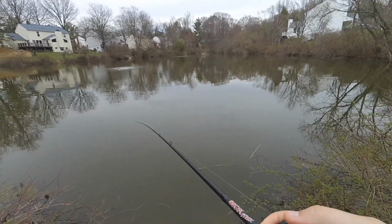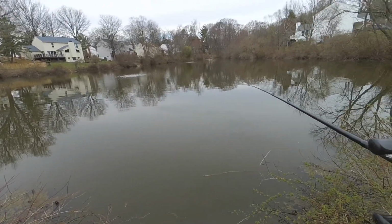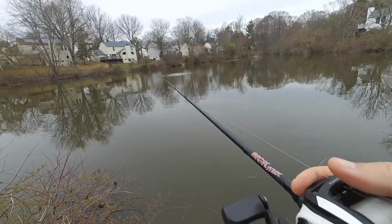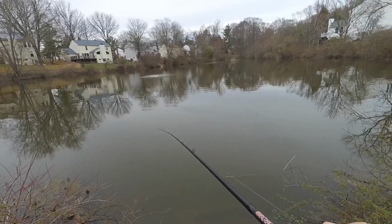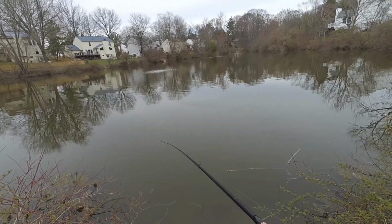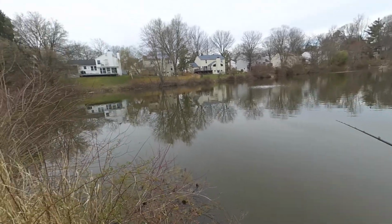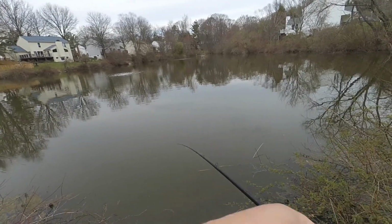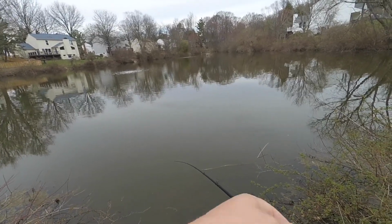I think part of it too could be that where I'm standing right now and down the bank to my left just about 25 yards is the only 2 access points to this pond, because as you can see, the rest of it is houses all the way around it, and so you would be on their property if you tried to fish it from anywhere else.